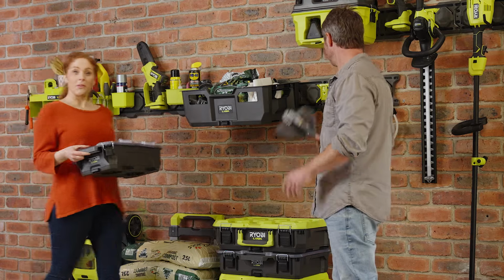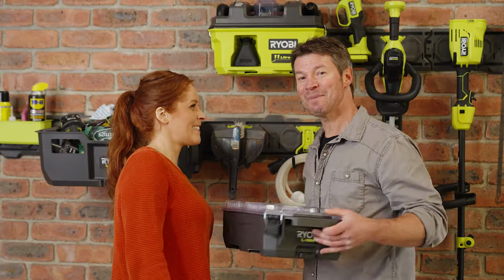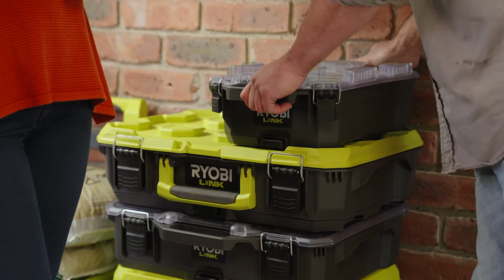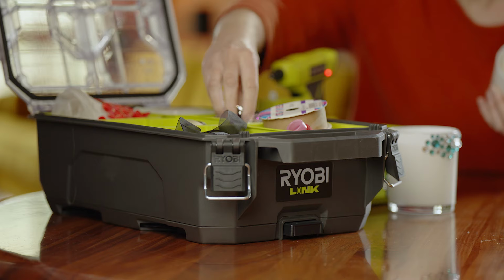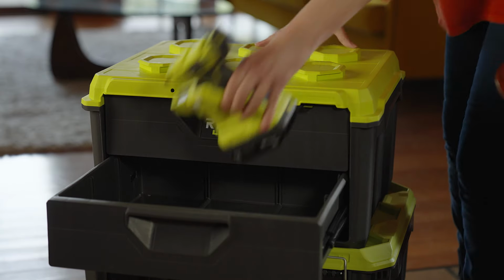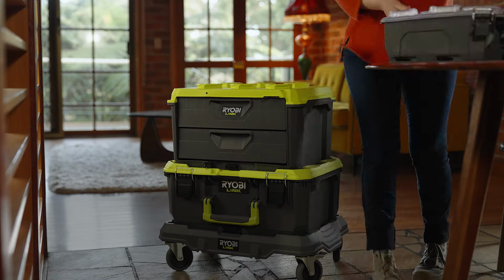Then I thought about all the crafts bits and pieces I've got in cupboards and drawers around the house. So it was back to Bunnings to grab another set. These types of organisers are just perfect for all my craft projects. And everything fits together. From carts to crates, buy them together or separately.